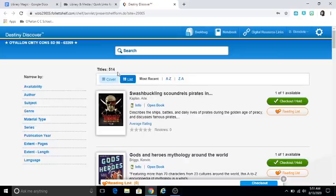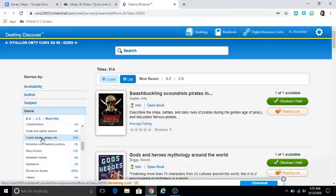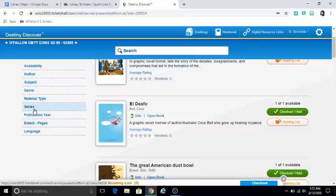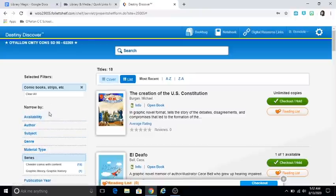You can see right here that we have over 500 titles available for you to check out, and I will be adding another 100 plus titles to this in the next few days. So this number will go up. You can search up here in the search bar. You can narrow your search over here on the left-hand side by availability, author, subject, genre. Just click on it and kind of scroll through, and you can look at the different books that we have here. Okay, you can even go by series, publication years. You got all different kinds of things to narrow and filter through.